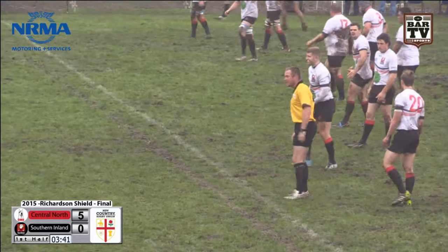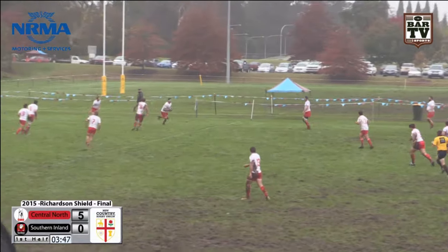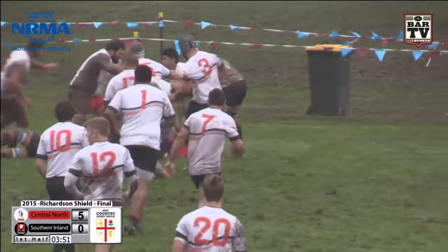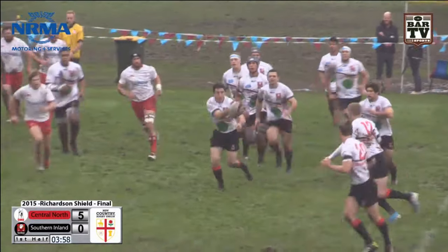When you're ready. So Southern Inland with the restart. It's a good long kick, finding the ground, but picked up nicely as they go forward. Henry Curtin it was, taking that in. And here he is, the try scorer, and the ball's popped out, and he's met in a solid wall of defence.